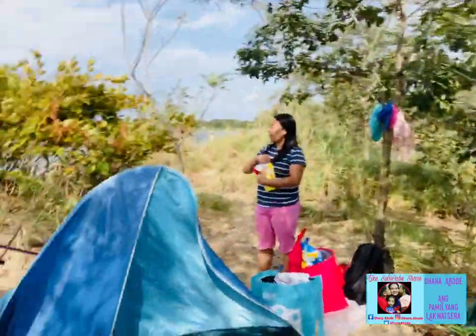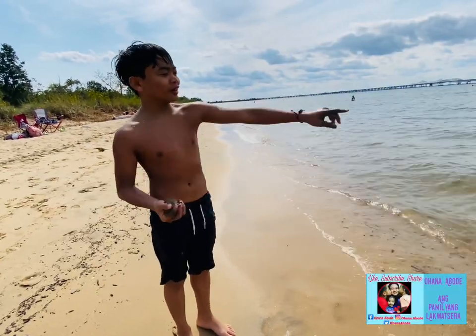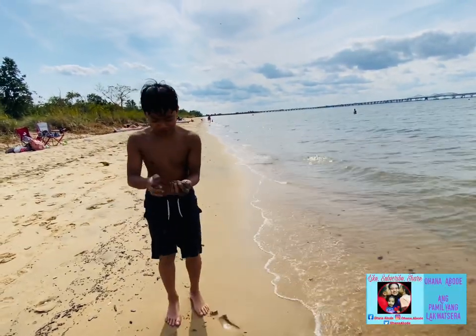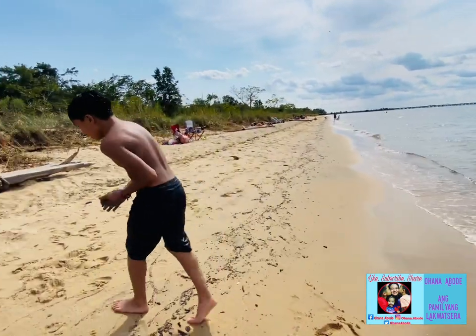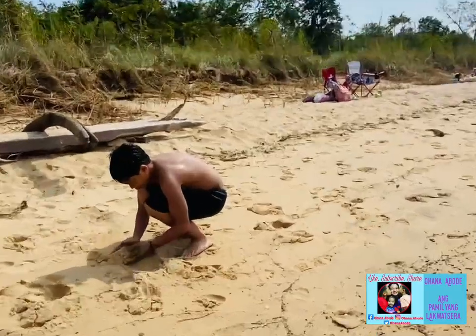Okay, we found our spot. You make a small ball. You go down there and you feel something squishy. You just grab it, it's mud. You go over here, you push it down, put the sand over it, and then it's strong.